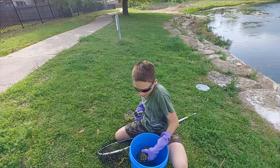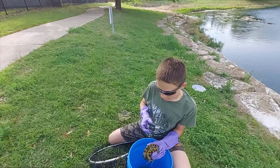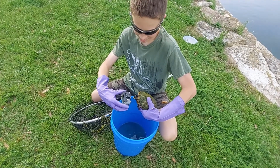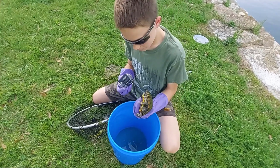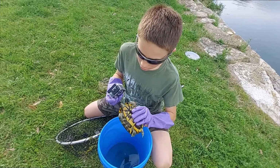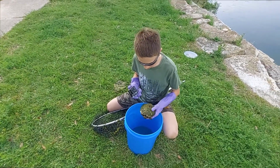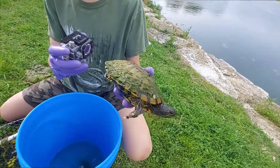I believe this is a type of map turtle. You hear that? He's hissing at me. Like a snake would. Remember that from last episode? Okay, now. If we look here, I'm not quite sure what kind of map turtle he is. Texas map turtles often have spots on their lower jaw. I'm not seeing them on this guy. You see he's got the algae growing. Look at the claws. How can they have such long claws?